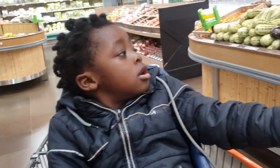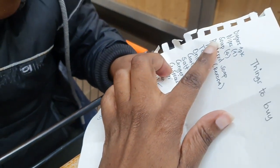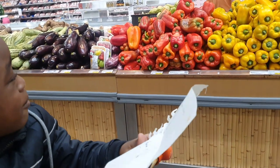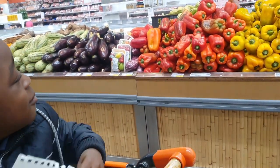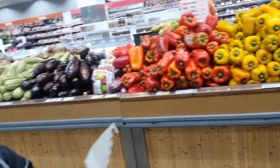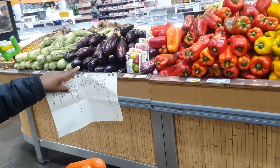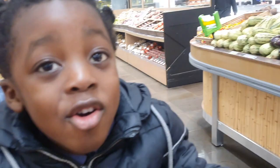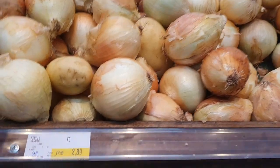Things to buy. All right, what's the first one? What's this? Soap. Good. What's this? Onions. Pepper. Good. That's pepper. Red pepper, yellow pepper, green pepper. Yeah. How do you say red in Portuguese? Vermelho. Good. White onion here.